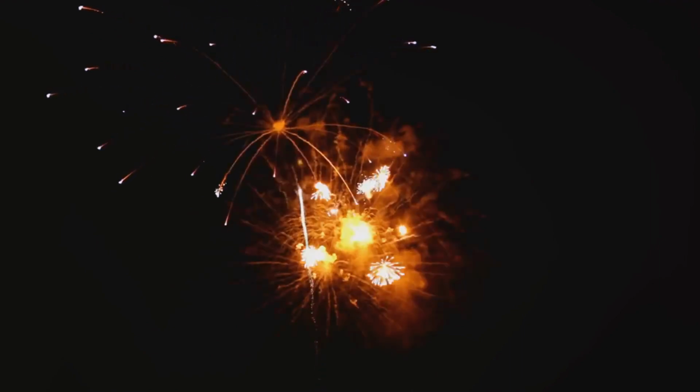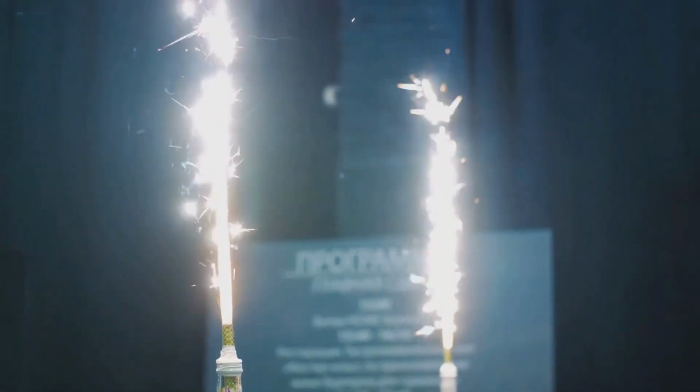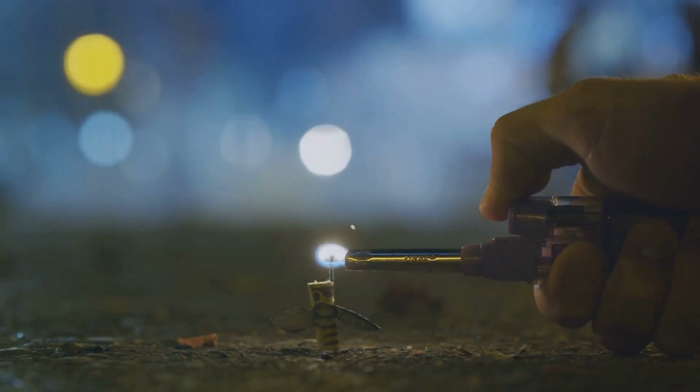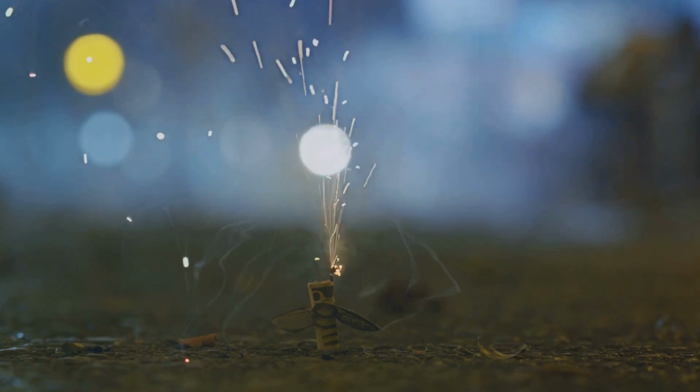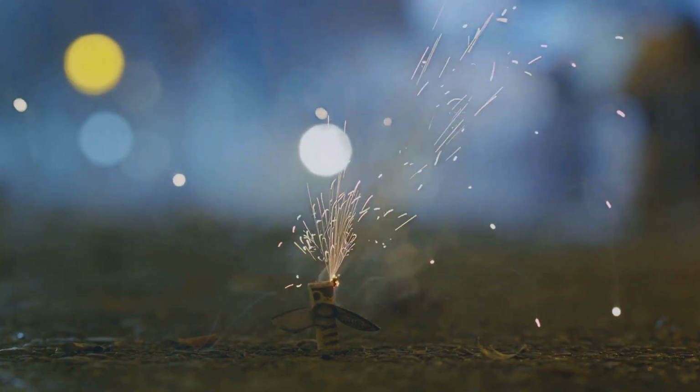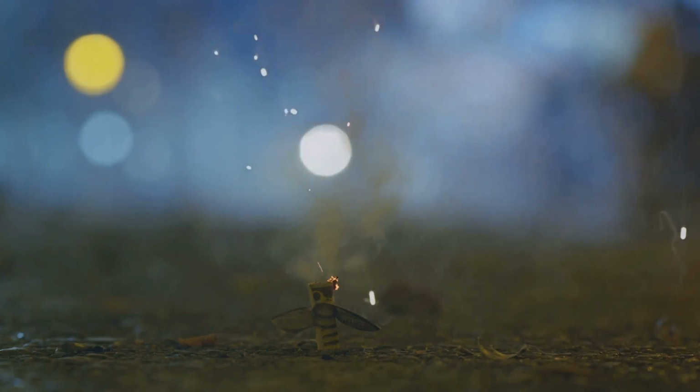The arrangement of breaks determines the pattern of the firework, from a simple starburst to intricate shapes like hearts and smiley faces. The assembly of shells is the next step in this artistic process. The breaks are carefully placed into a paper casing, alternating with layers of burst charges and delay fuses. The delay fuses are timed perfectly to ignite each break at the right moment, allowing the firework to unfold in a spectacular sequence.